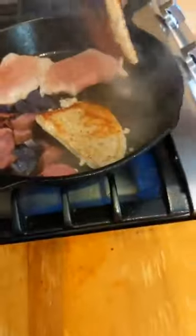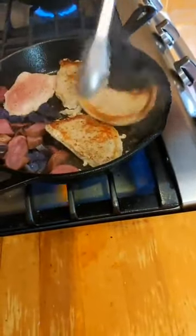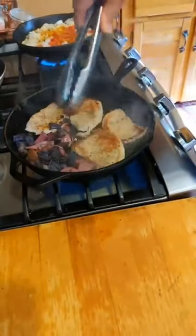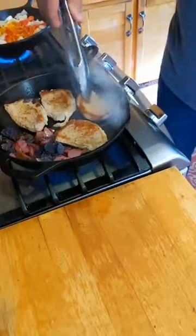Beautiful little pork chops. They'll be done in about a minute. We're only cooking a medium. Give those potatoes a little stir. But I want to make sure the pork chops are sitting on the bottom of the pan. So if I have to move my potatoes around a little bit, make room. There we go.